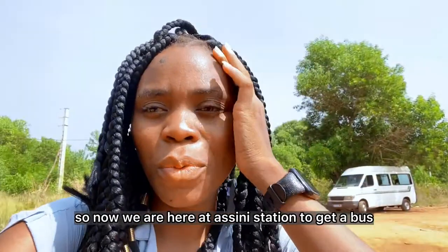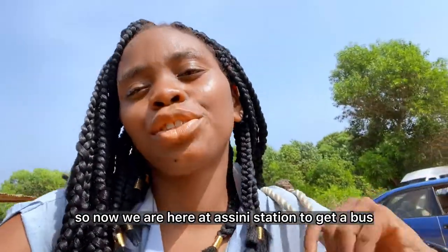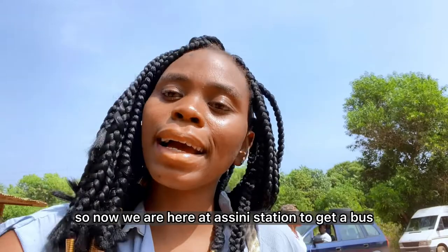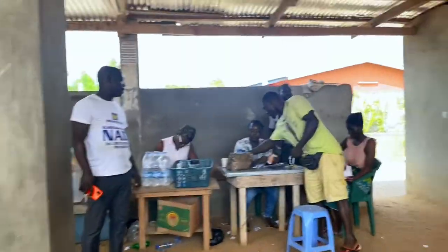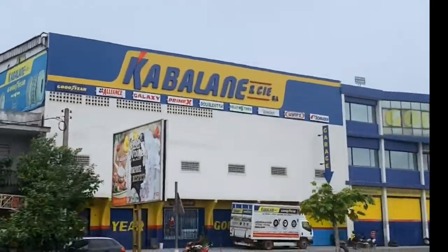So now we are here at Asini Station to get a cab to Abidjan. So from the boat here is 300 CFA. This one is full. To Abidjan Station, and it costs 5,000 CFA. Look at it! You're already in Cote d'Ivoire. You did it!